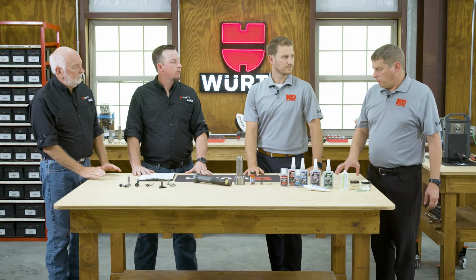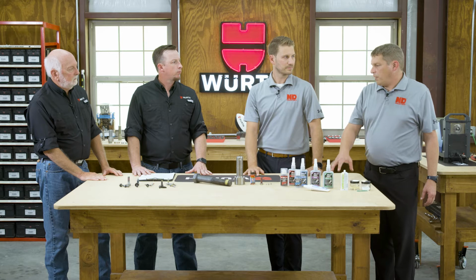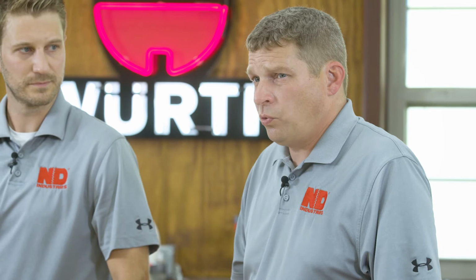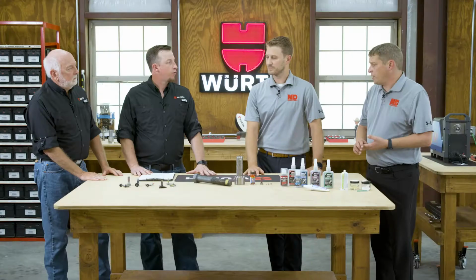So again, it's all basically application dependent. But the epoxy is our workhorse, and that's generally the one that we direct towards most people if they're using fasteners that may be contaminated or mating pieces that might have some residual oil or other types of contamination. Good for all surfaces, right? It's an all-purpose, that's correct.